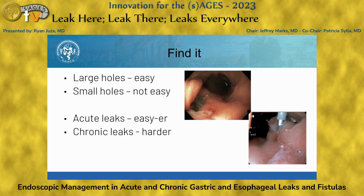Before you can treat a leak, though, you have to find it. And if it's a large hole, that's very easy. If it's a small hole, it's not very easy. If it's an acute leak, it's easier. If it's a chronic leak, it's harder. So you can imagine a large chronic leak, I'm sorry, a large acute leak is easy to find. A small chronic leak is very hard to find. So on the left is a large hole, chronic, and on the right is a very small hole, chronic, found only with some expression of pus from the fistula tract.